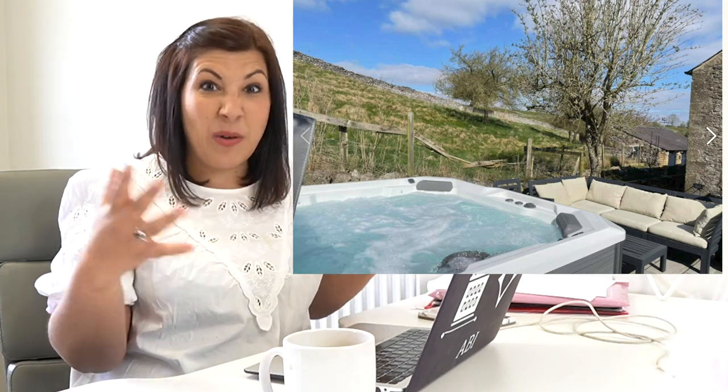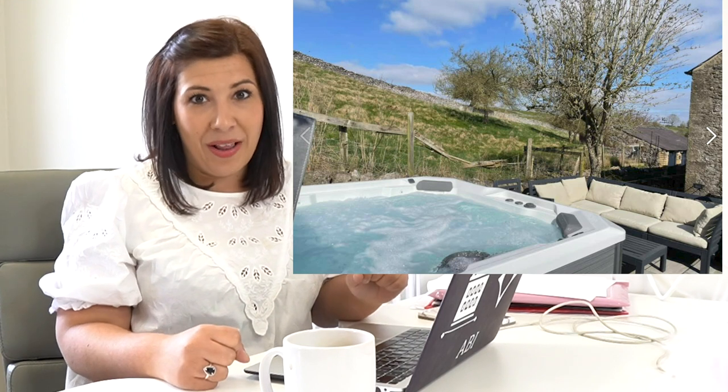So they like going away and having a treat and having a hot tub. So if you can provide a hot tub, that would be awesome. The typical cost for a hot tub is between £4,000 and £10,000. They'll cost you about an extra £100, £150 a month to run. However, you can get an extra £50 to £100 per night extra income from having it there. So when you do the figures, it works out.